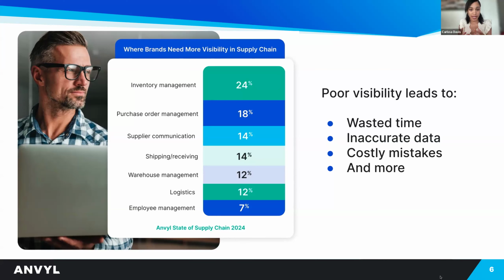We surveyed brands in, I believe, late 2023, early 2024, to get their ideas on what they need in their supply chain and what they're looking to do with their supply chain. And across those brands that we surveyed, 24% of those brands wanted more visibility into their inventory management. 18% of brands wanted more visibility into their purchase order management, and 14% of those brands wanted more visibility into their communication with their suppliers.